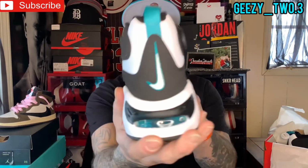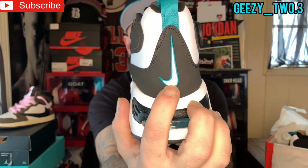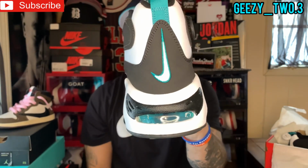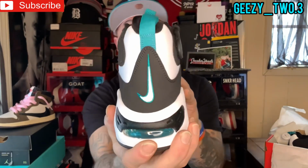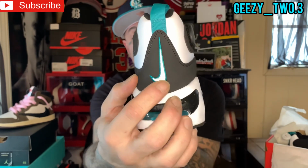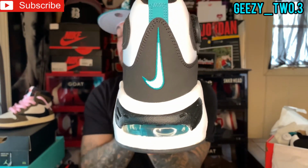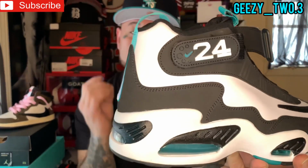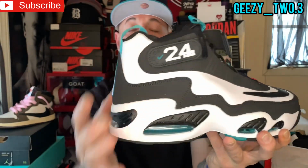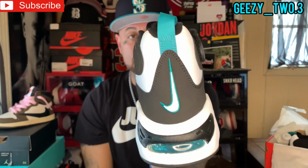Taking it to the upper, guys. You got your Nike check mark right there with white and teal, or you can call it that fresh water, however you want to call it. Very, very nice. All on the upper, guys, you got this nubuck. Nothing premium about it. It's just standard nubuck, something like you would see on a Jordan 4 Bred, anything like that. Still a very, very nice sneaker. Around the collar, you do get a little bit of this tumble, but it is a stiff leather that goes right here. You got a teal heel pull tab right there.